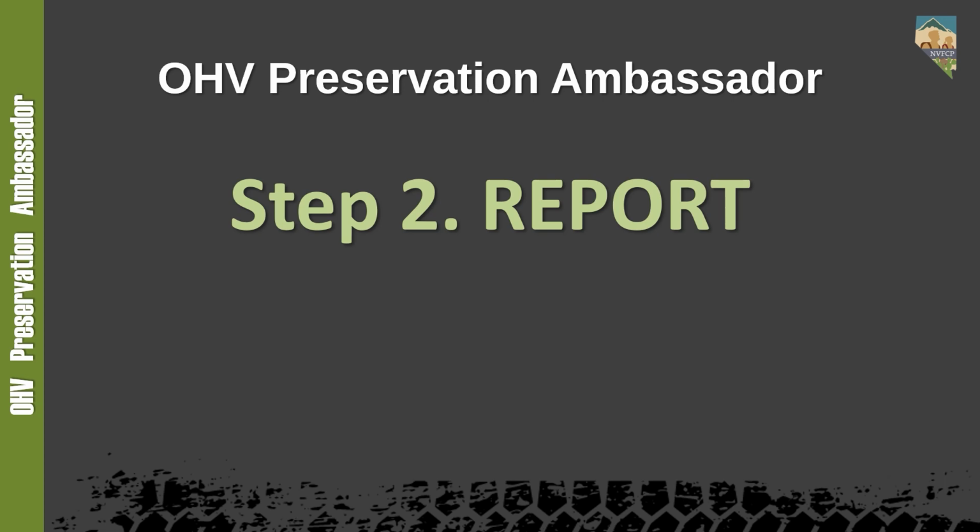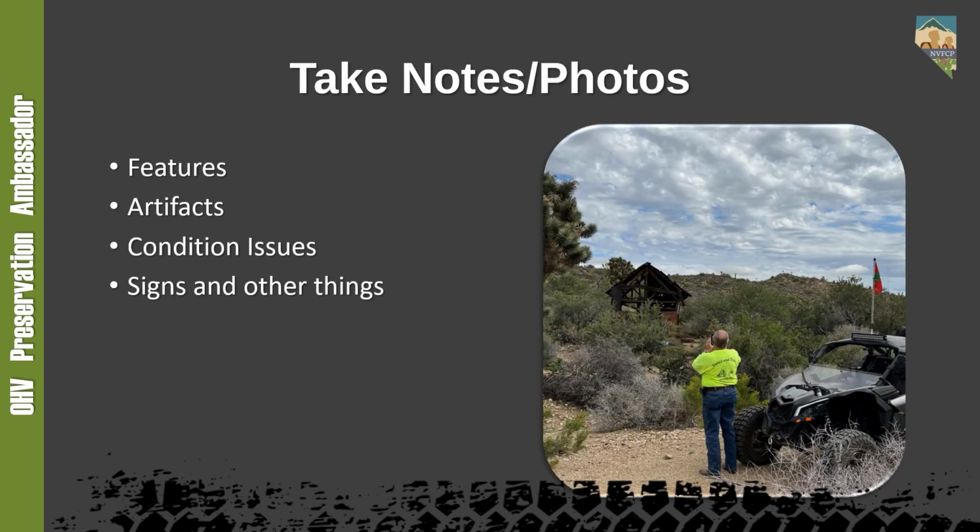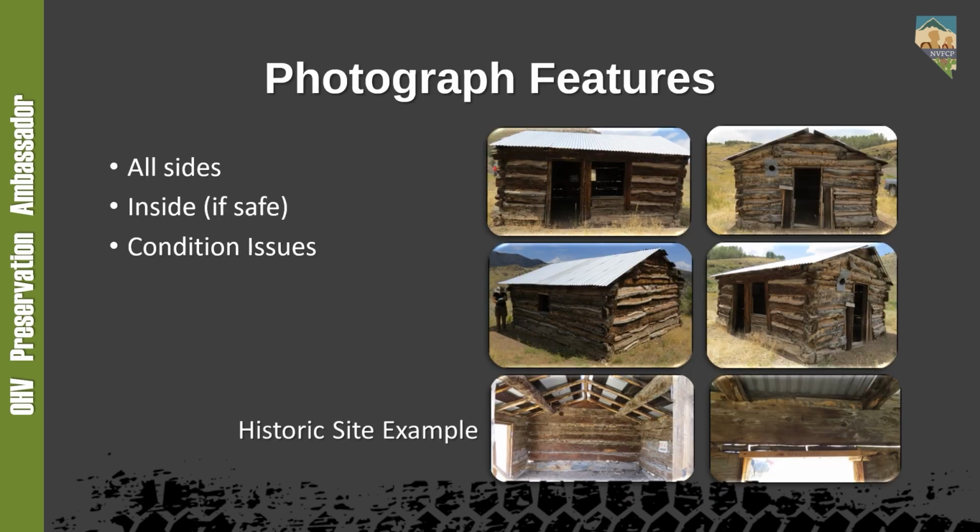So now that you know how to identify a cultural site, we're going to talk about how to report your findings. So when you're out, you're going to take notes and take photographs of those features and artifacts and any condition issues or sign issues and other things like that. When you're photographing a feature like a building, you want to make sure you get pictures of all the different sides, because that helps us see how things are going. And then you only go inside to take photos if it's safe.